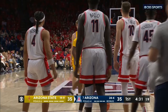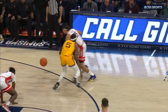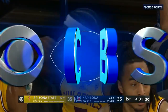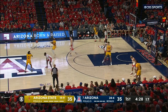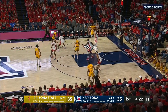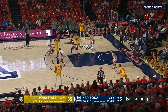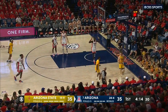Ramey with the foul. Let's take a look back to see if we can find. That's Jemiah Neal. I don't know if he caught something around the nose. Follow back on the floor, too, with 2 fouls. Right. Horn gets a screen and missed the jumper.